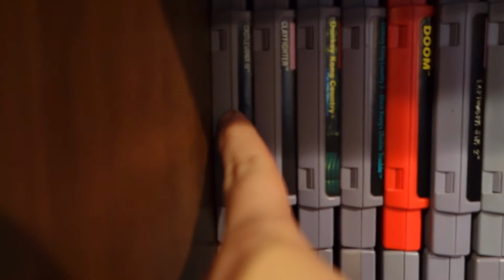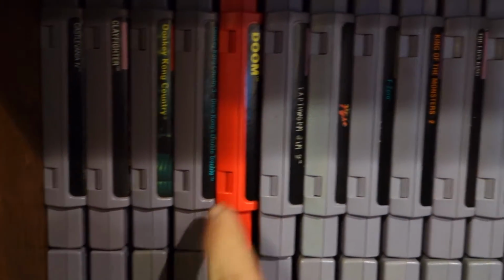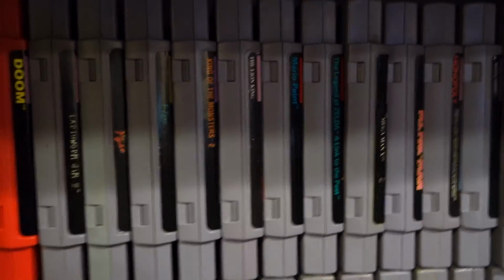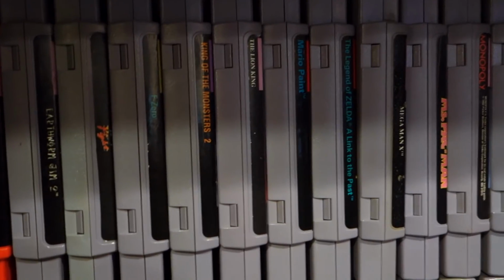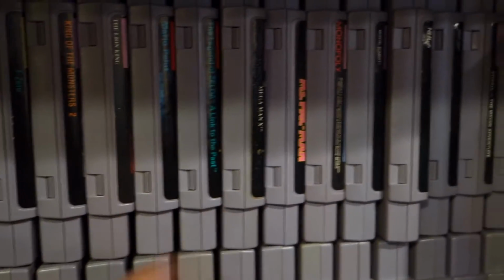Got Castlevania 4, Donkey Kong Country 1 and 3, Doom, Earthworm Jim, Final Fight. All these are just great games. The Lion King is actually really good. Mario Paint, Link to the Past, Mega Man X. Just a lot of great games on the Super Nintendo. It's my favorite console of all time.